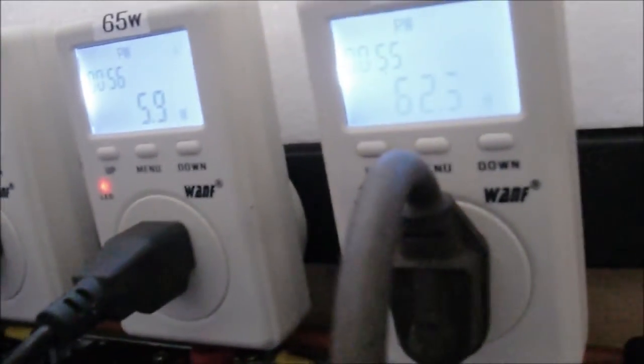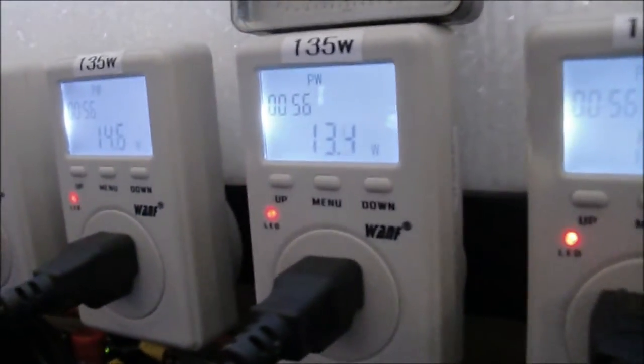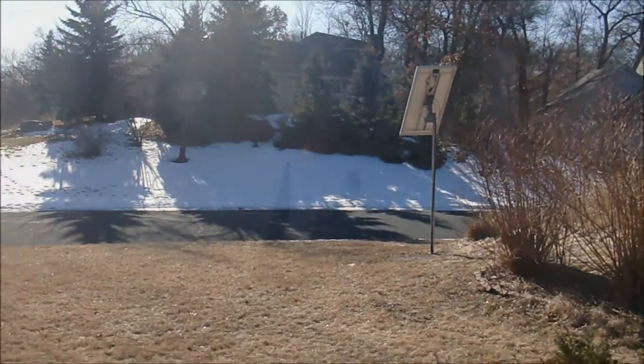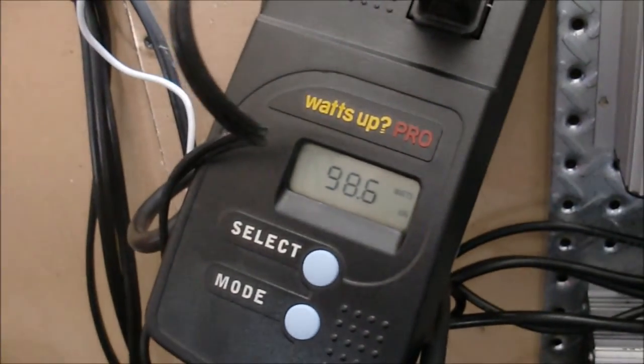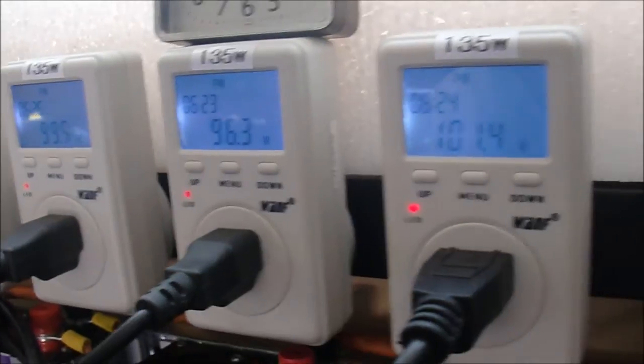You can see having a tracker pointing towards the sun gives you the bulk of your power. Only getting 10, 12, 14 watts on the big panels. Looking good. Oh, just got past solar noon here. Tracker's doing great. Let's go look at the wall. Alright, we're a little bit higher than the other day, 519, about 98 on the tracker. The rest of the panels, pretty typical, 100 watts on these guys.